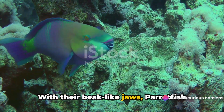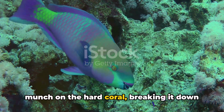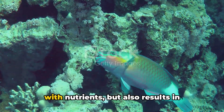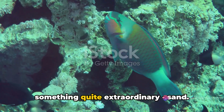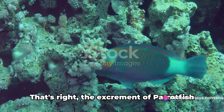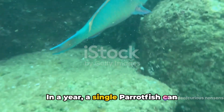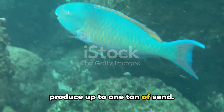With their beak-like jaws, parrotfish munch on the hard coral, breaking it down into tiny fragments. This process not only provides the fish with nutrients, but also results in something quite extraordinary: sand. That's right, the excrement of parrotfish is actually sand. In a year, a single parrotfish can produce up to 1 ton of sand.